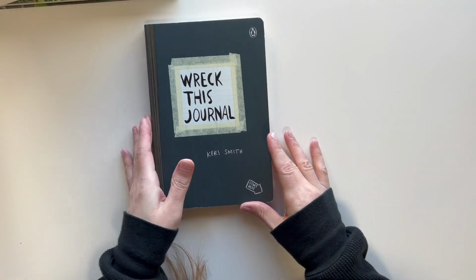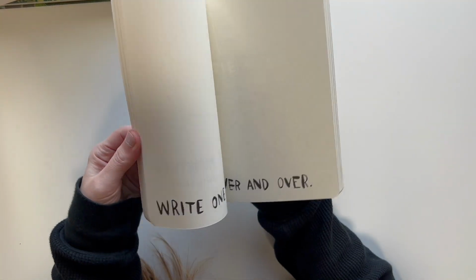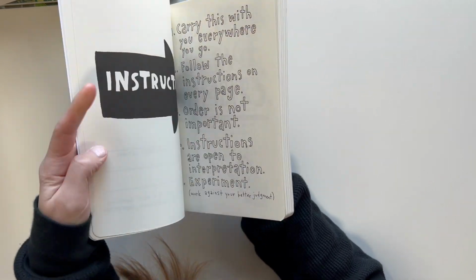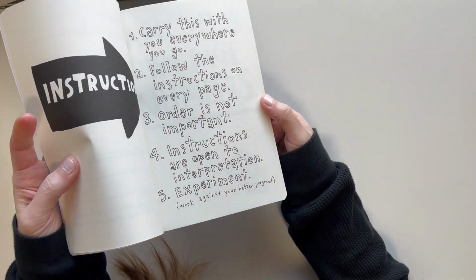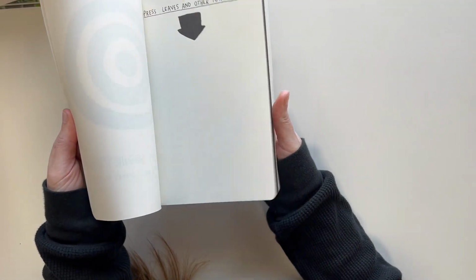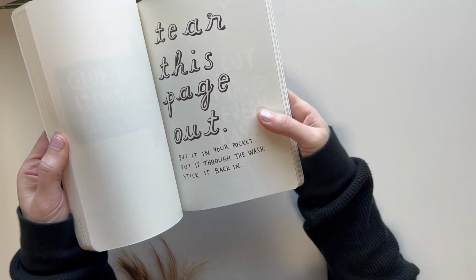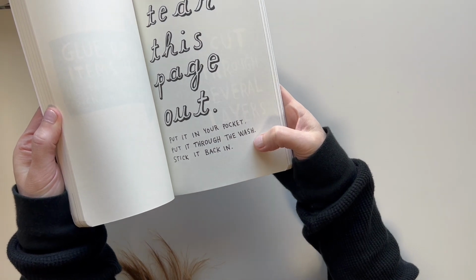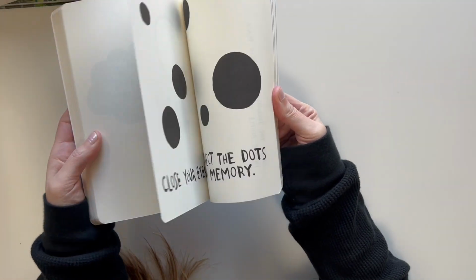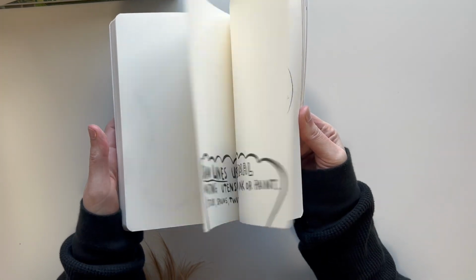Okay, so the first thing is Wreck This Journal by Keri Smith. This is an interactive drawing book, and it's all about the process of making art. You carry it around everywhere you go and do various activities in it, like press leaves and other found objects. Tear this page out, put it in your pocket, put it through the wash, stick it back in. Color outside the lines, collect your pocket lint. It's very quirky.